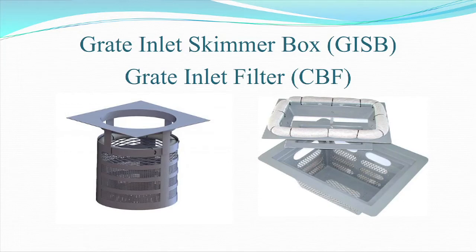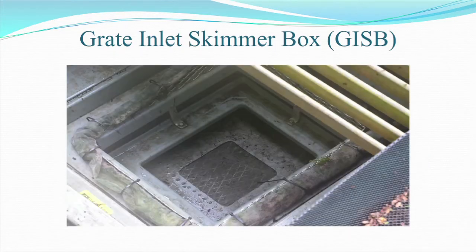You can usually use just a shovel, or even I've seen contractors use a shop vac. Some of the other BMPs we'll show you in a minute actually require a vac truck. These can be cleaned with a vac truck, but sometimes it's overkill. This is just looking down into a catch basin that has one of these baskets installed.